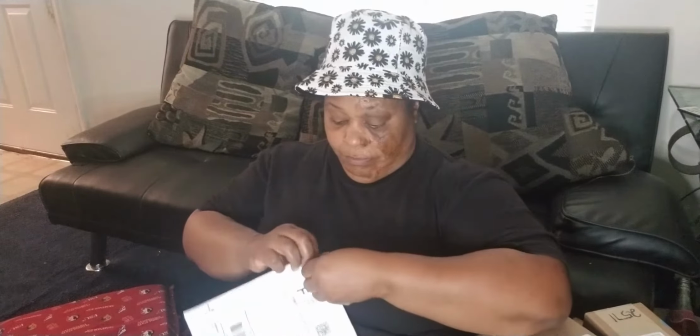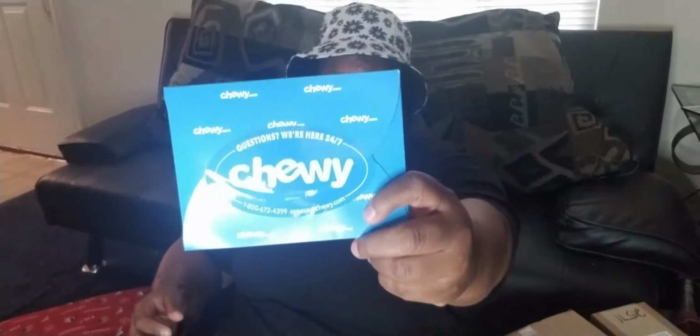So let's get into these boxes and see what Nova got. First off, we're gonna start with this small envelope here. Let's see what this is. I don't know why I didn't grab my stickers. Okay, so I don't know what this could be. This is like a questions, we're here 24 hours. I don't know what this is, and I don't recall ordering whatever this is. But whatever it is, let's just see what this is.